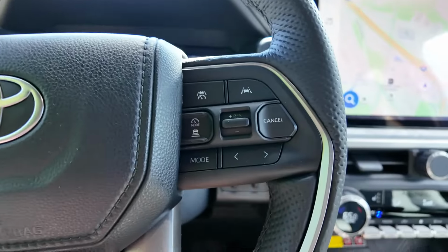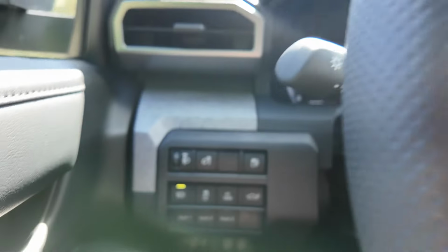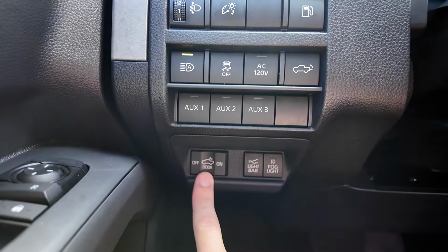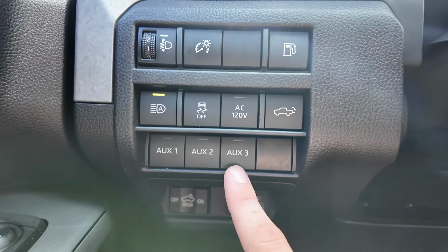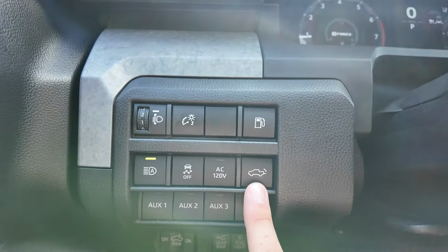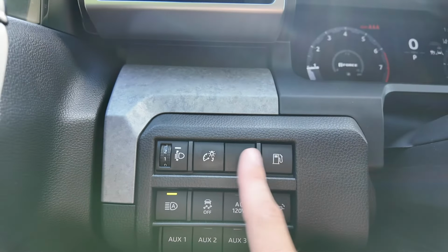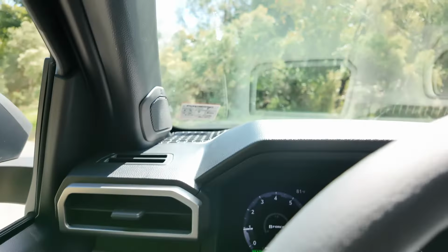Now on this right side, you have mode and tuning. There's also your cruise control settings as well. On the left side, you have quite a lot to go through. You have the cargo lights that I mentioned in the bed. There's the light bar, fog lights. You have fixed auxiliary switches, so if you need to hook up some more items, you can do that. You have the tailgate, the power outlet, traction control, automatic headlights, your fuel cap release, and then some dimmer switches for the gauges. More of that trim accent.